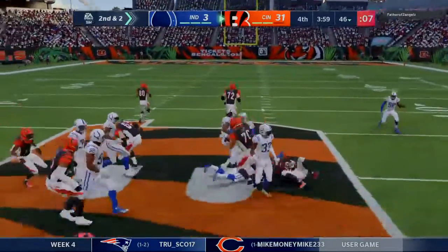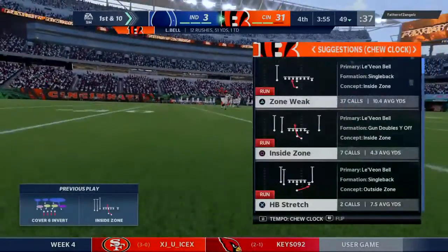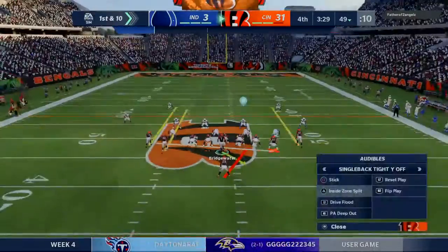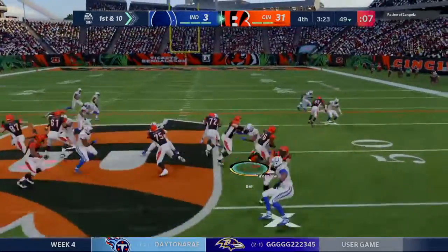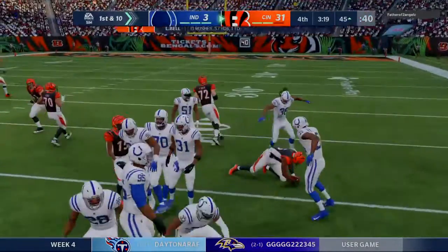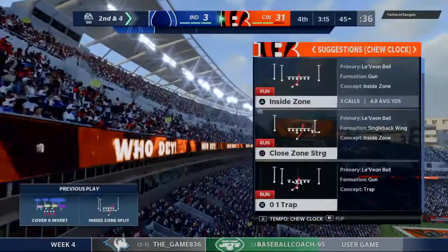And he'll be brought down just shy of midfield at the 49-yard line. They'll get 3 as the drive continues. It's a first down. 1st and 10 at the 49-yard line. They'll try and run some clock now with Bell. And he's going to take this one across midfield and into Colts territory. A gain of 3 last play.